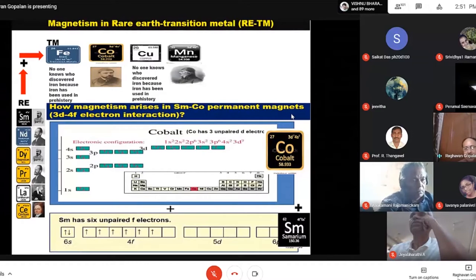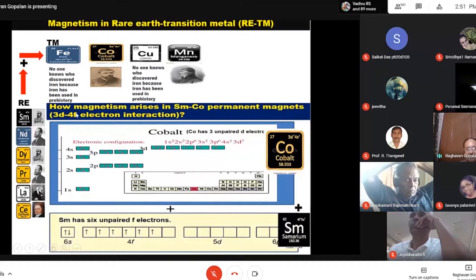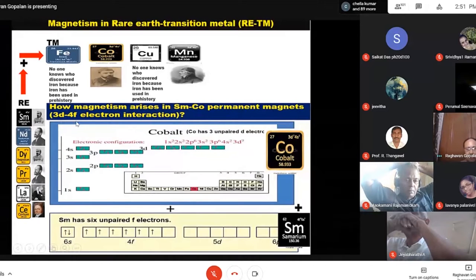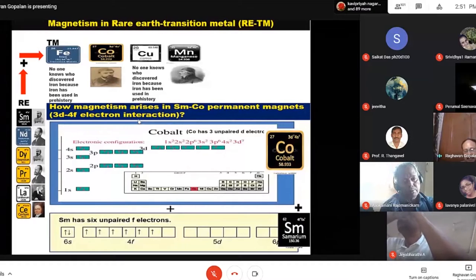It has a very huge energy of magnetic force. The transition metal has the 3d orbit, and the rare earth metal has 4f electron contributions. So I'm trying to say that here, the transition metal 3d electrons and the rare earth metal 4f electrons interact and contribute to what is known as rare earth transition metal magnetism. Very simple, I'm giving an explanation, but a lot of theory is behind it.